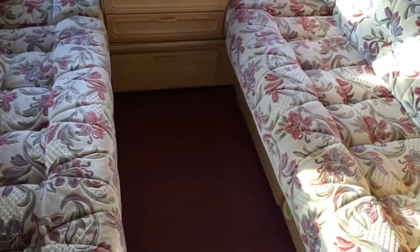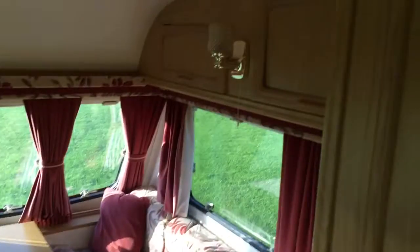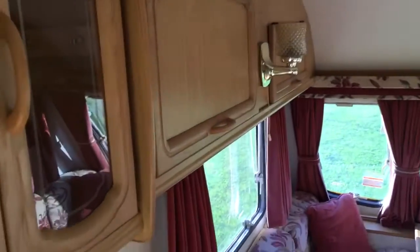Nice long benches at the front, so you can obviously sleep lengthways if you so wish, or it converts into a large double as well. Really nicely looked after caravan.